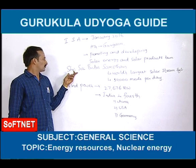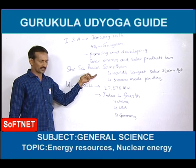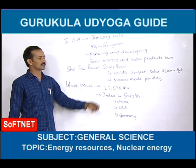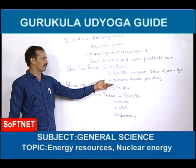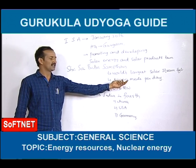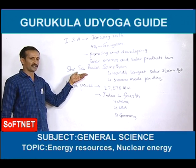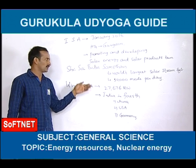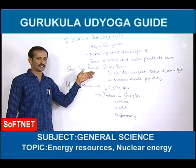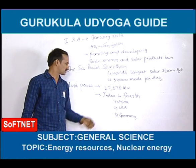Of course, we have Sri Sai Baba Sansthan in Shirdi. It has the world's largest solar steam system, which is able to cook food for 50,000 meals per day for its pilgrims. The same kind of mechanism has been seen in Tirumala Tirupati Devasthanam also. They are using solar energy systems for preparing food for their pilgrims.